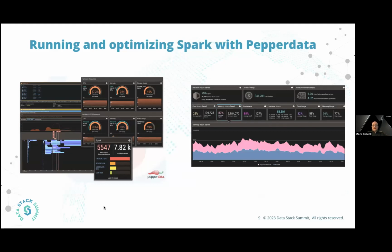Just a little more information around how we use Pepperdata. We use it to both run and optimize our Spark workloads. On the left, the screenshots are both high-level and detailed views of our Spark clusters, the amount of waste that might have occurred across them, and details for a particular application on how it's performing, what needs to be changed to improve performance or to troubleshoot it.